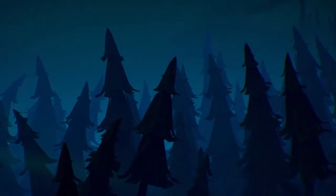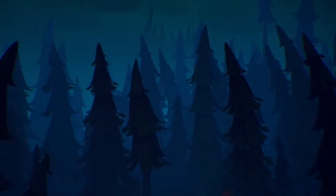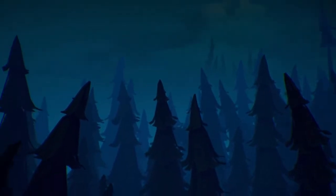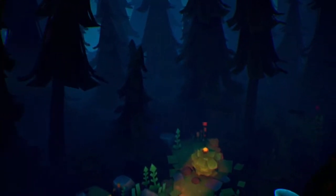So I'm in a paper forest. A vast paper forest. Nice. Nice use of 3D. Yeah, I'm digging it. Looks good so far.